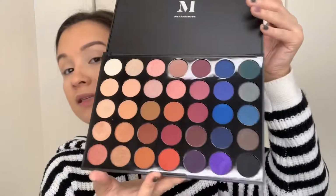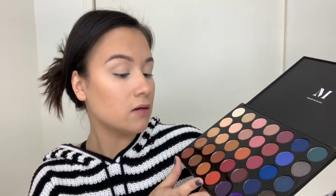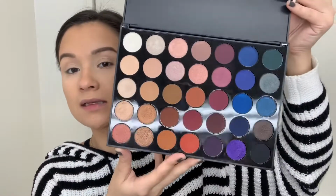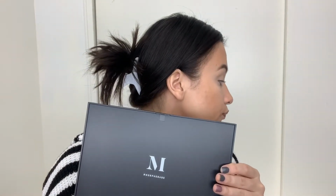When I first went to pick up the Boss Mood palette, at first I couldn't find it and I thought that they were sold out. So I was looking around to see if there were any other palettes, and I saw this one and I'm like, oh well, this one's really pretty too. It's not all the colors that I was looking for, but I did swatch the purple, as you can see. Harley, stop it.